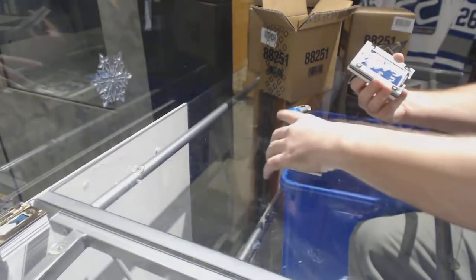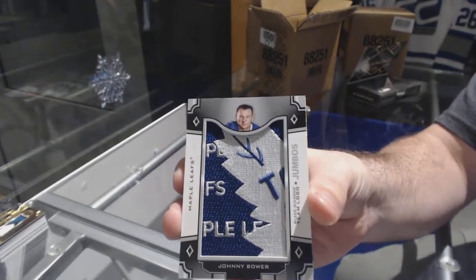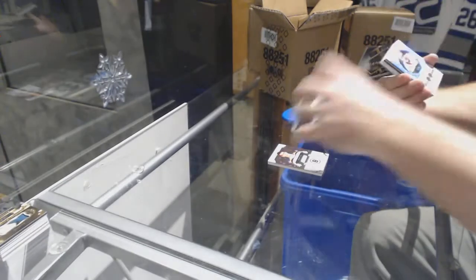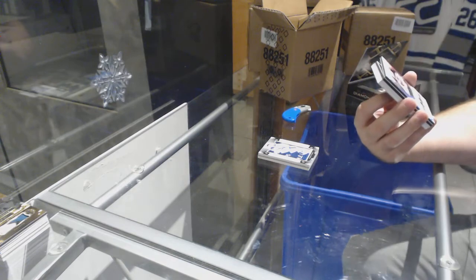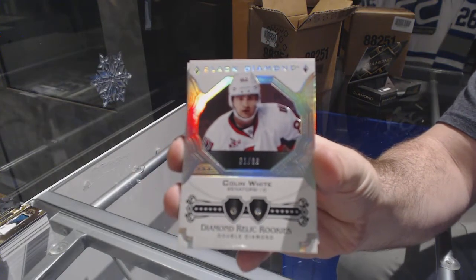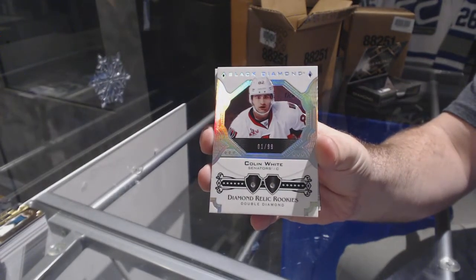Bobby Orr. For the Maple Leafs, team logo jumbos, Johnny Bauer. Johnny Bauer for the Maple Leafs. For the Ottawa Senators, double diamond rookie number to 99, Colin White. Number 1/99. Colin White.